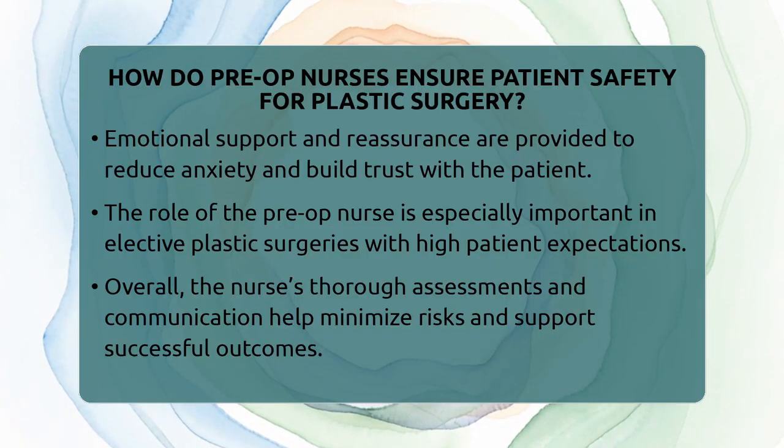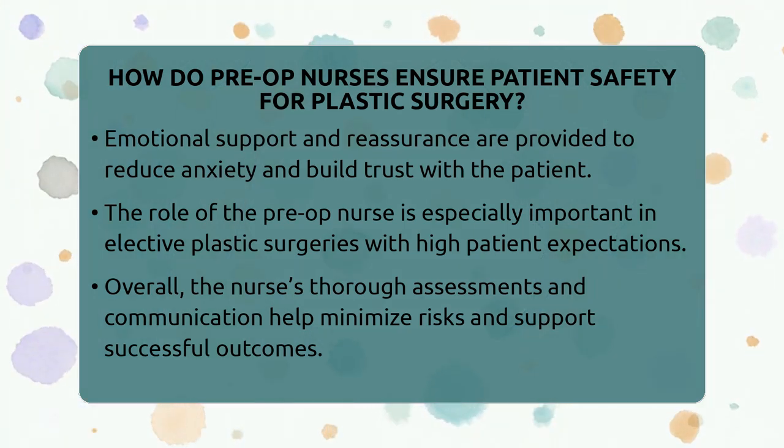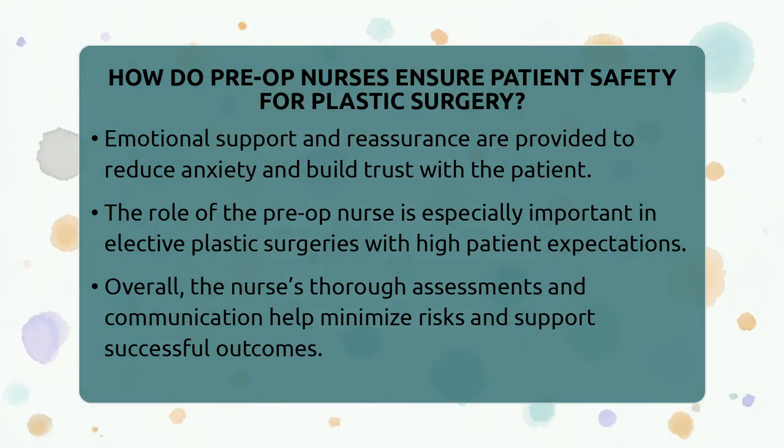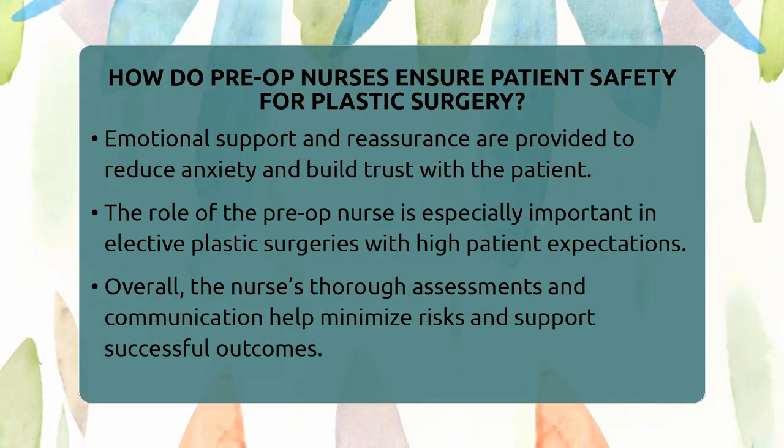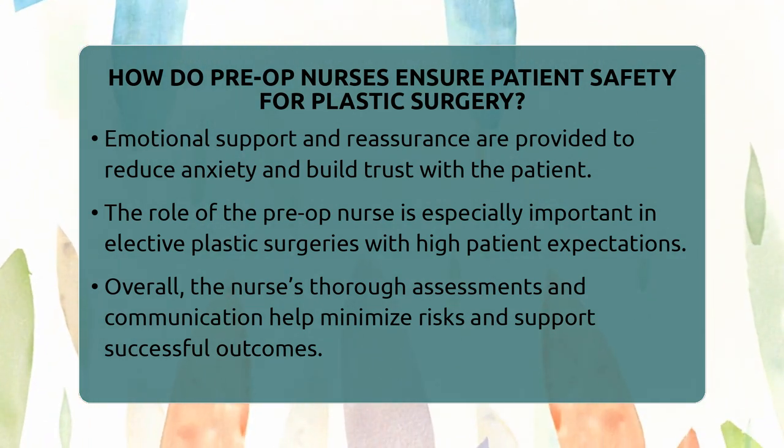Throughout this process, the nurse provides emotional support and reassurance. This helps ease anxiety and builds trust, making the experience less stressful. A calm, well-informed patient is more likely to have a positive surgical experience and better outcomes.